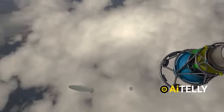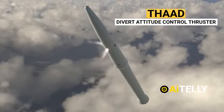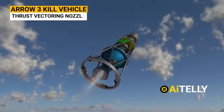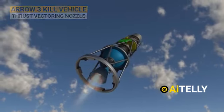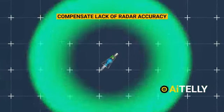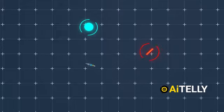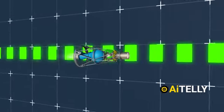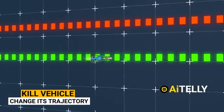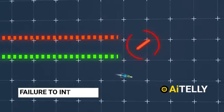Let's start with the propulsion system. The famous THAAD, Terminal High Altitude Area Defense, uses divert attitude control thrusters. In comparison to the Aero 3 kill vehicle, which utilizes a thrust vectoring nozzle with a solid fuel rocket, it has a shorter and more limited burn time. It has a few advantages, one of them being the ability to compensate for a lack of radar accuracy. When the radar sends the interceptor to an inaccurate target location, the Aero 3 kill vehicle can adjust its trajectory. Since intercontinental ballistic missiles travel at very high speeds, the kill vehicle must change its trajectory based on newer, more accurate radar data from its seeker. A failure to fully divert the course to the new target would result in a failure to intercept.